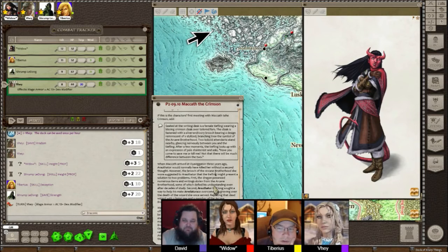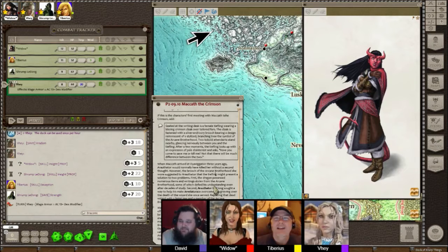Hey, who are you calling vicious vermin? You red devil scum. Hey, Shrump, my green-skinned friend. I might want to give Shrump a couple of gestures to relax. You know, Shrump, it's okay. I have an assumption this is Makoth the Crimson, the person that we're here for. That is exactly who I am. I am Makoth the Crimson.